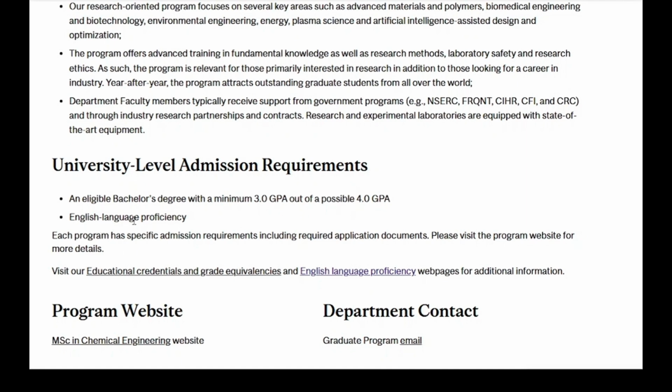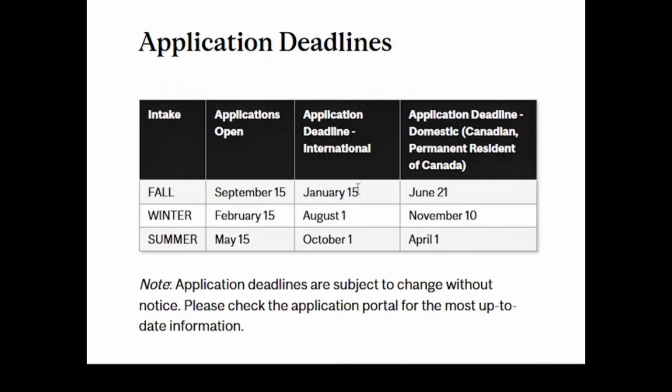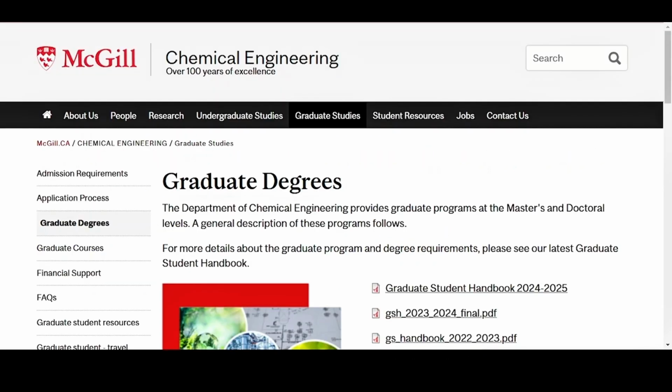You need to have English language proficiency. I will come back to that. Each program has specific admission requirements, including required application documents. It says please visit the program website for more details. Here you can see the application deadlines for this particular program. So you can click on that to explore the website. Here, this is the website for chemical engineering.